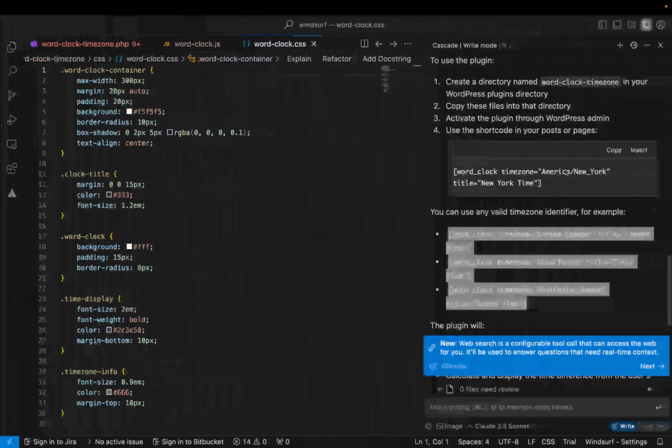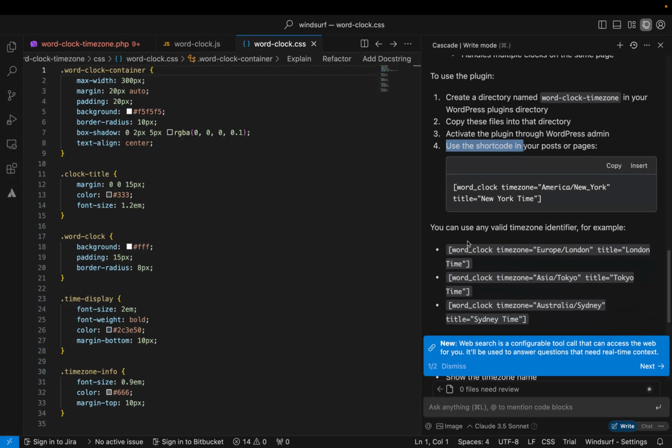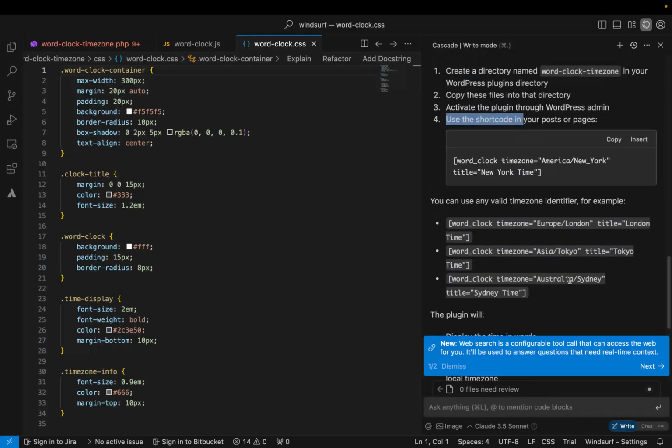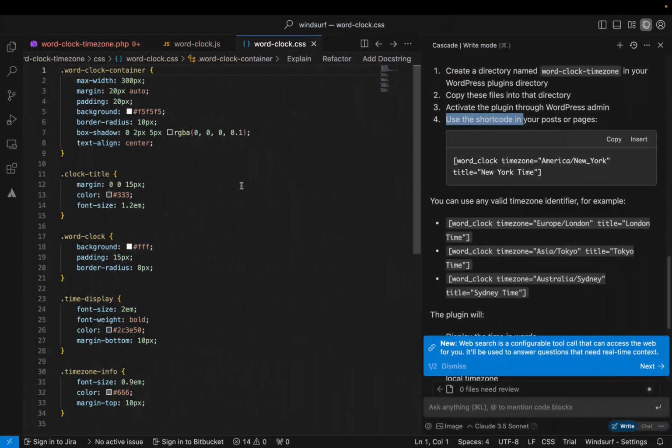And here it says to create a directory in your plugins folder, world clock, as in America. So as per the shortcode, Windsurf gives me shortcodes, and I can show many time zones based on multiple shortcodes. Here also we have two basic usage options for multiple time zones. Okay, so I accepted these two projects.